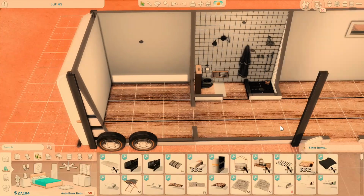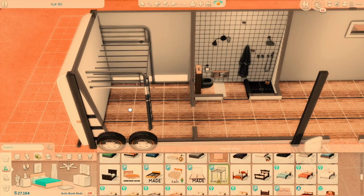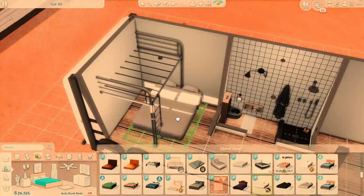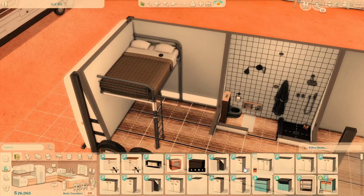But anyways, I just got finished doing the bathroom. As you can see, it's very tight. It's only three tiles wide. But you got a toilet, you got a shower, you got everything you need. The sink will be in the kitchen, so there's no sink in the bathroom, but that's just to save space.